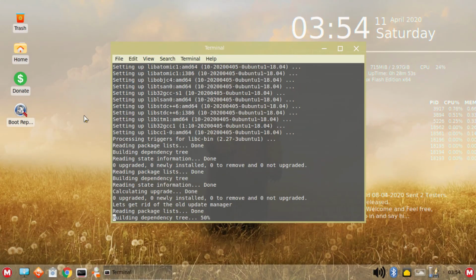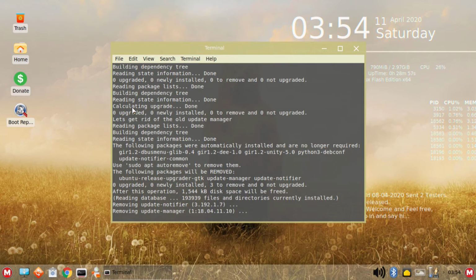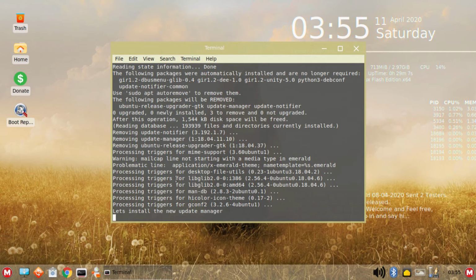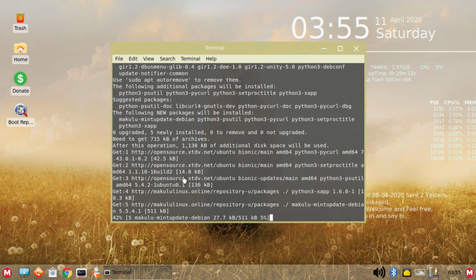Okay, so now that the big system upgrades are done, you'll see here that it is removing the old update manager. There we go, the Ubuntu update manager. It's removing that, and it's installing the new update manager, and as you can see, the new update manager is being pulled from the Makulu repositories. There we go, Makulu Mint Update Debian.